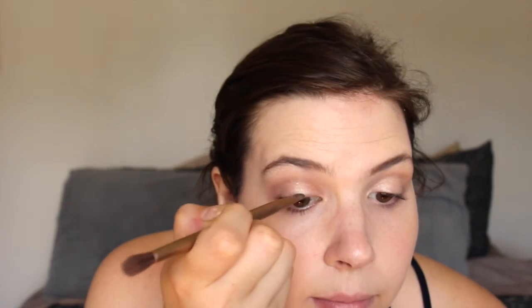And since I'm not doing a very complicated thing here, I'm just putting some color in the crease and blending it over onto the lid just to give some definition and some shape to the eye. That's all I'm looking for. And then I'm going to use Blackout, which is black, just along the lash line. So instead of using an eyeliner, I'm just going to use powder. It's softer looking. And it definitely stays almost just as good. You know, very simple.